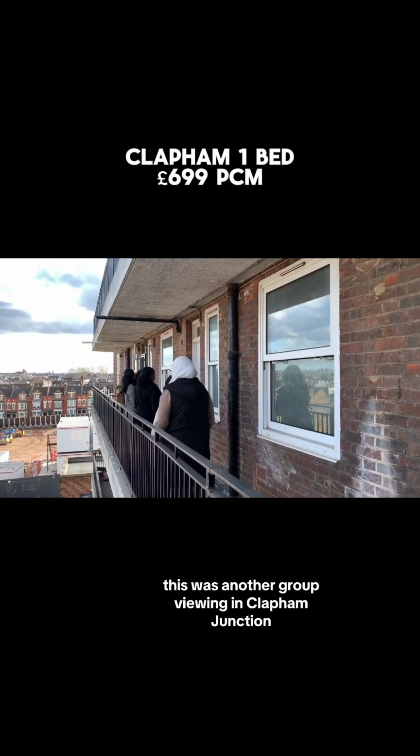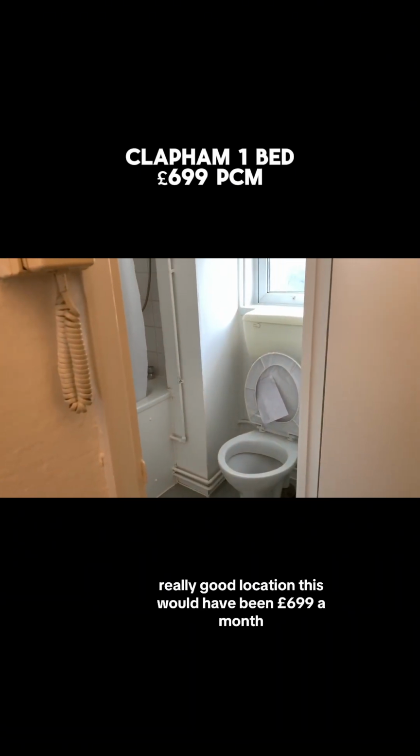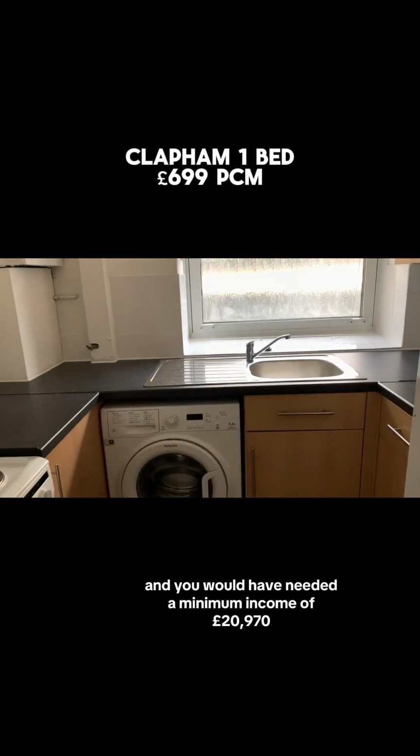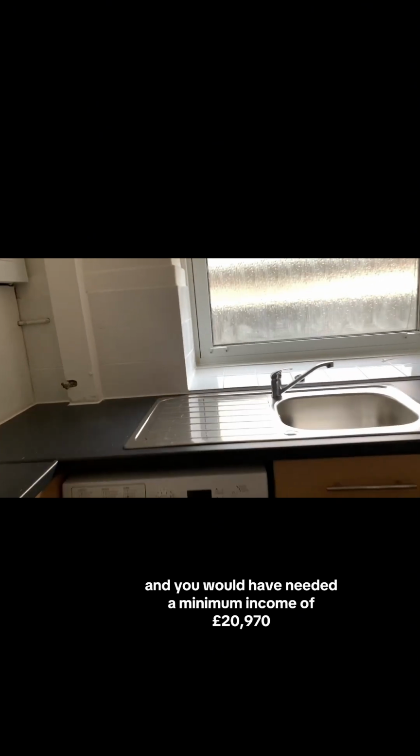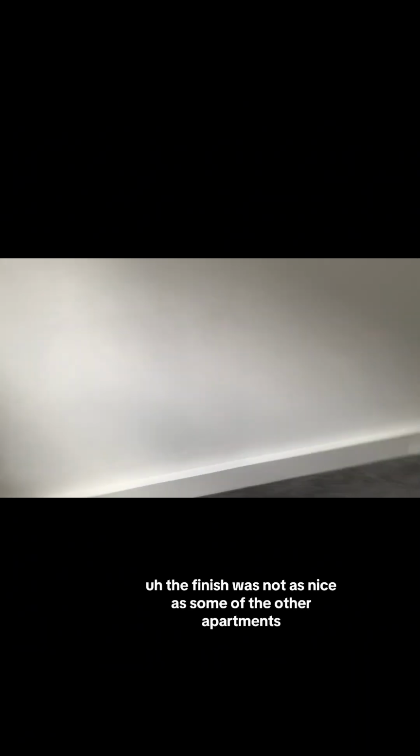This was another group viewing in Clapham Junction, literally right by the station. Really good location. This would have been £699 a month, and you would have needed a minimum income of £20,970. The catch is that they were going to knock this building down in, was it 2022 maybe? So although it seemed appealing, they were going to knock the building down. I don't know if because of COVID, that might have been delayed. The finish was not as nice as some of the other apartments, but it just goes to show there's a range of price points available.